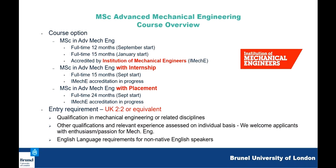In addition to this, we have MSc in Advanced Mechanical Engineering with internship, and the third option is with placement. Internship is 3 months, placement is 12 months.